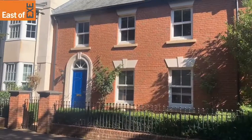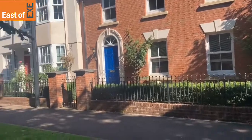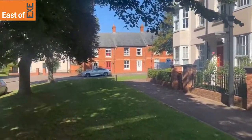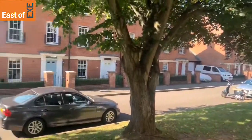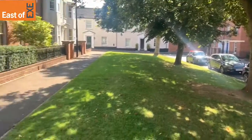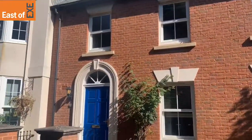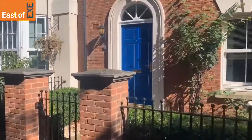This is 56 Masterson Street. It's a four-bedroomed stunning property in the popular St. Leonard's development. The property comes with two parking spaces, one being in the garage. So let's go take a look inside the property.